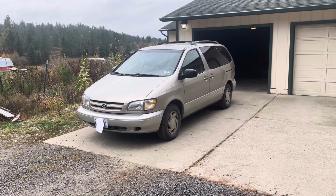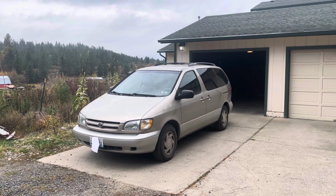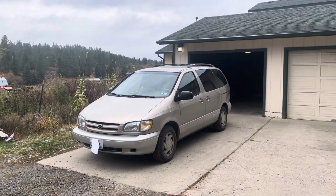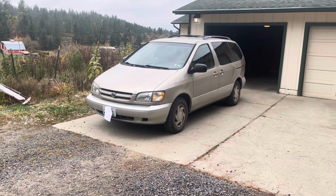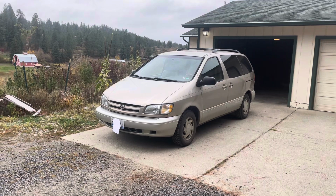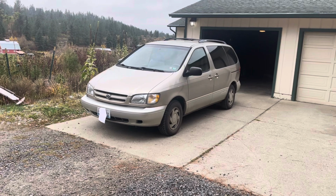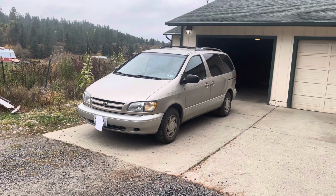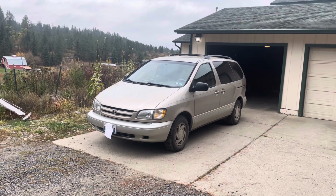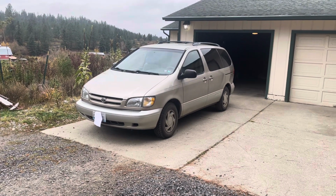I bought it for $1,800. Now, it did need brakes, tires were bald, so it needed a couple things. Battery was old, but my total investment right now is $2,700. That includes oil change, transmission service, new calipers, pads, new tires, and pretty much that's all I could think of right now. There's a couple little things I did that didn't really cost me money. I just had them laying around. But overall, I'm just blown away by this minivan.